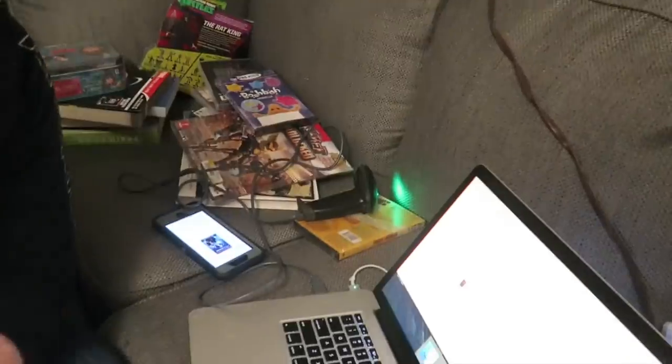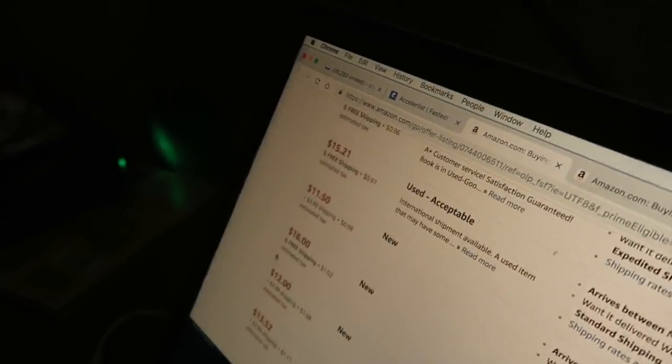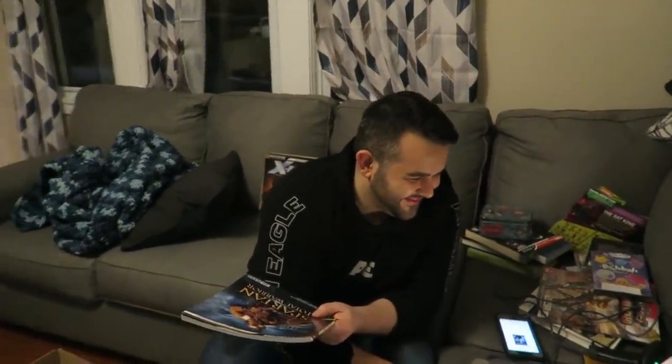All right, so we have another guy selling it used, very good, for $4.99. Amazon fulfilled though. How do we filter on that? If you don't see the Prime option, look for it. That means these are all merchants, merchant fulfilled. What we could do in this situation is look at what the new price is. Are there any new Prime offers? Because that's going to be the ceiling of how high we can go.